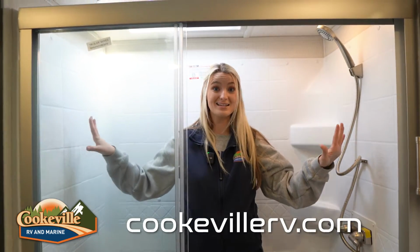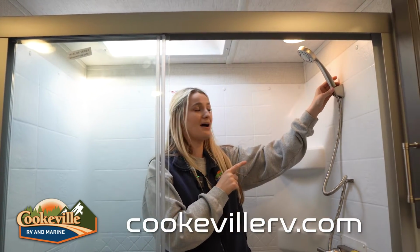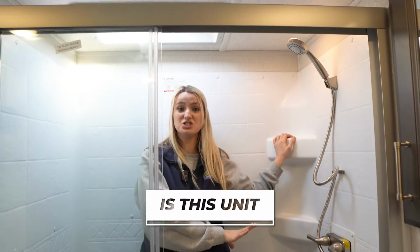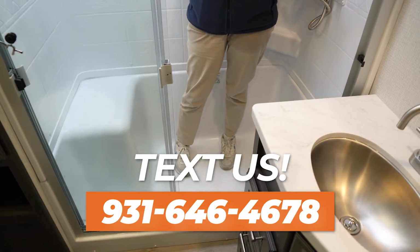But the best part is right behind me, which is our shower. This is a very nice size shower, lots of head height. You even do have a skylight in there, so you have that natural lighting. On the left hand side, we do have a detachable shower head. You also have some built-in shelves for all your soap, and on the other side you do have a seat in here as well. I like to use that as storage, but if you do need a seat in the shower, you got it.